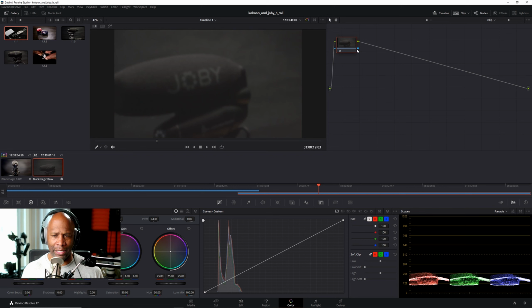But inside the color tab, you work in a node structure again, unlike in the other options of Premiere or Final Cut, where you work in layers with adjustment layers and things like that. And it works really well with raw footage, whether it be Blackmagic cameras or Red or Arri Alexa, whatever. It works really well. It's pretty much an industry standard when it comes to color correction and color grading.